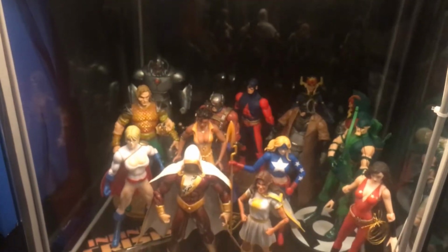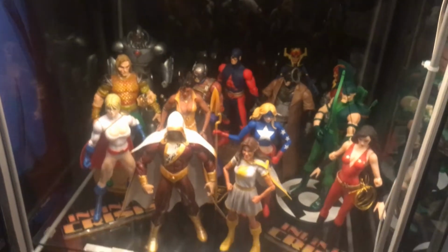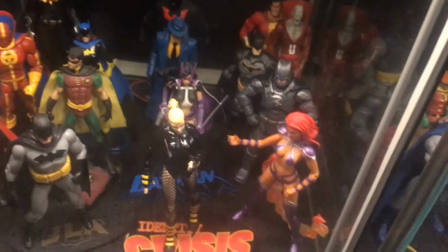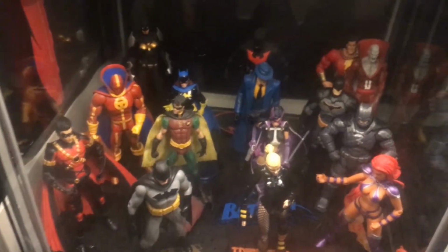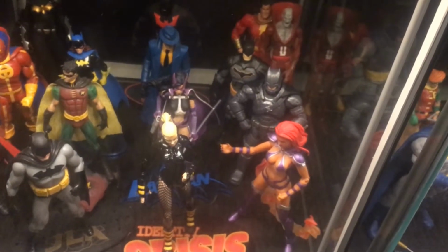And then I've got kind of my take on the Justice Society of America. Shazam is coming out next year, I think, so that's going to be pretty awesome. And then I moved down the Armored Batman. Let's see what else. I think that's it. I think I added both those Batmans to that case that you can see right there, but that's pretty much all I added there.